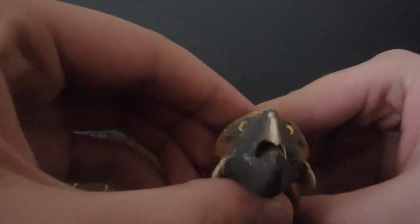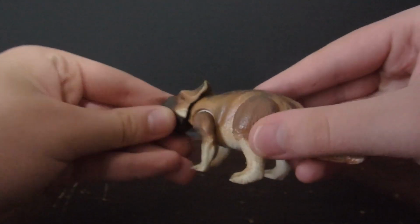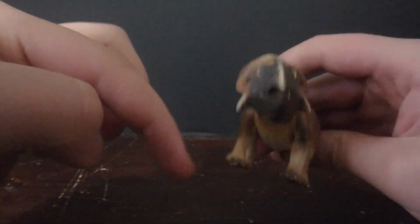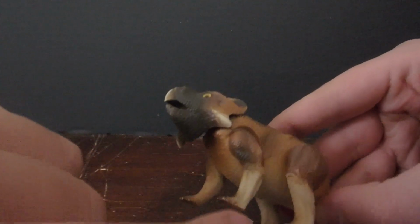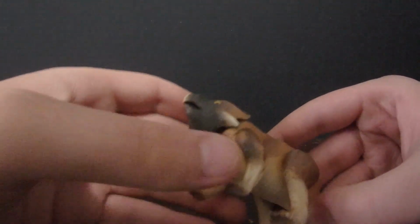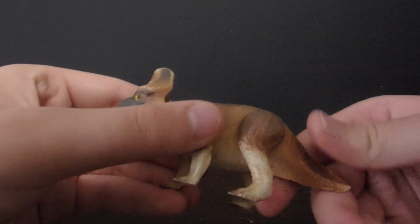You can see from the front, it has an adorable face. Looks like a dog looking into the camera, but his head is on a swivel, which is really cool. A little ball joint, and he's got the correct number of toes, 3 in the front, with claws, and 2 tiny ones that are right there, that are very minuscule. You can't really see them that well.